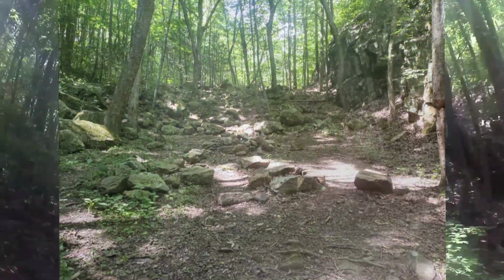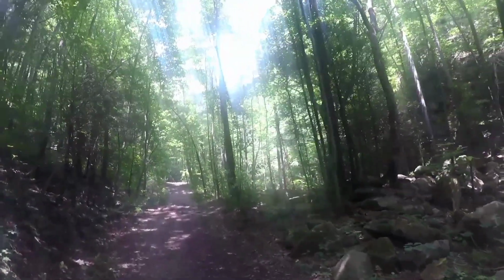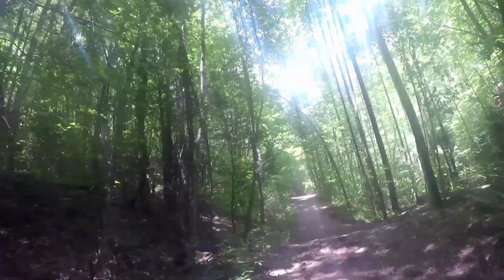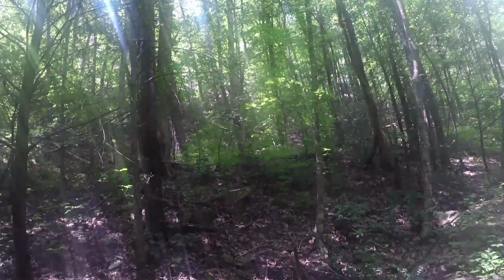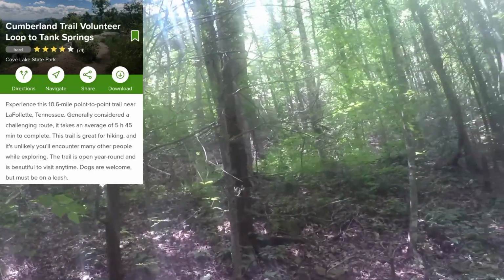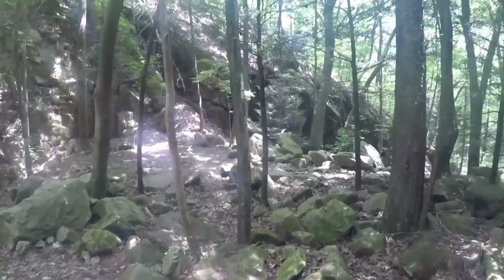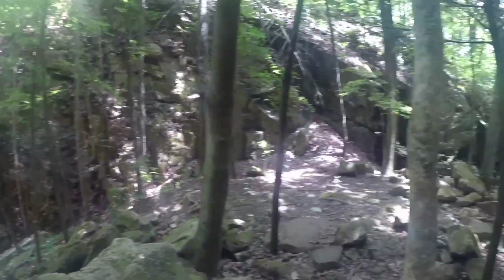If you're going to do the Cumberland Trail, what I was told is that they have a shelter between here and Volunteer Landing. I'm trying to look up here because that looks kind of like a trail that would come up that way. Did I miss it? Let me go look back. Let's go through here.